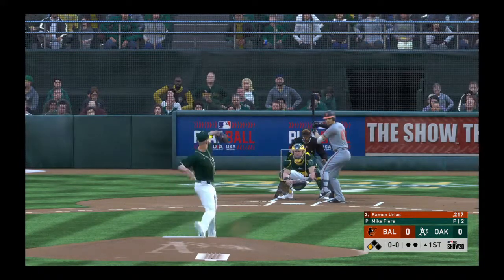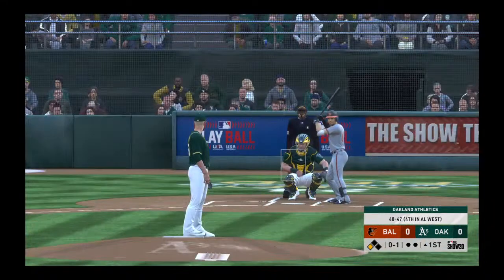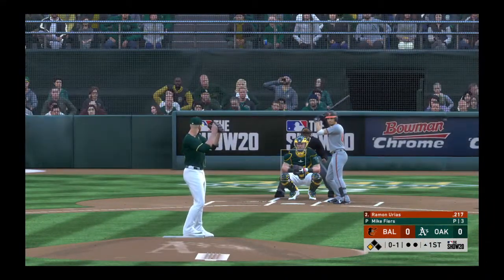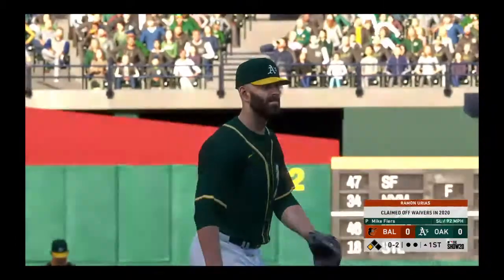So now to the plate, Ramon Urias. As he'll wait out a breaking pitch here that finds the zone for strike one. And Dan Dero, this Oakland ball club entering play here tonight. They begin this series feeling pretty good about the way things have gone as they come in riding a 4-game winning streak. Yeah, Matty, I'm looking forward to this one.